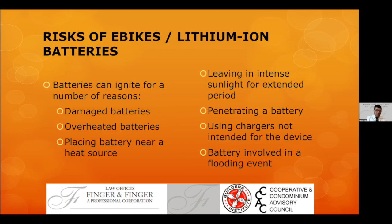So the risks, obviously the general risk is that it can catch on fire or it can explode. There's a number of reasons. They can be damaged, they can get overheated. If you place it near a heat source, that's bad. Like, somebody brings their bike into their apartment, places it near a radiator, and plugs it in, and that's an extra heat source. Or sunlight, if you leave it in the sunlight all day, again, that's a heat source.